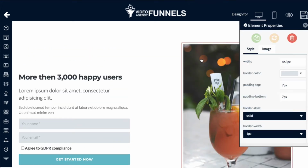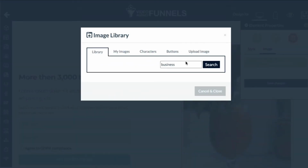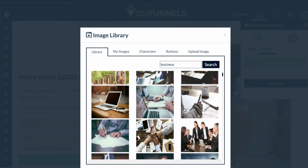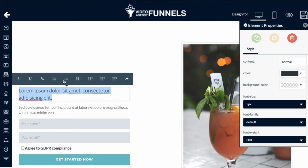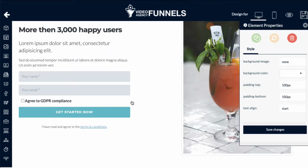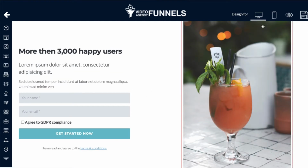You can change the picture if you like. They have some in the image library, which means you would just search by keyword and different images come up. And then with these things, you can change anything you want. And this would automatically be set up when you integrate your autoresponder. Once you've gotten it looking the way you like, this would be the desktop version.